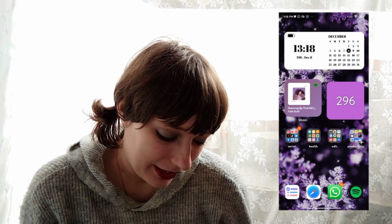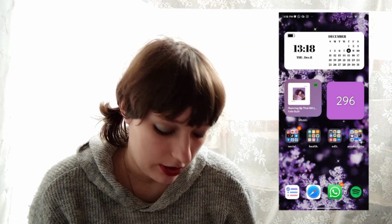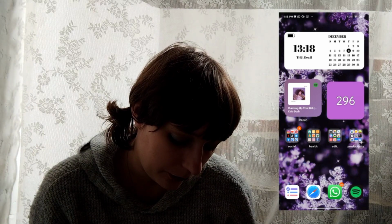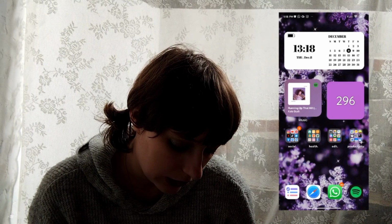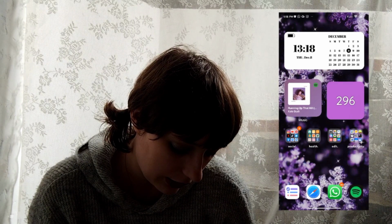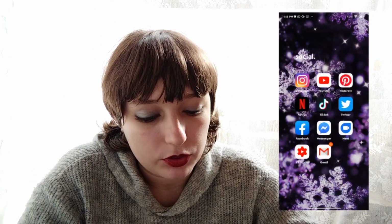And then now we have the apps. I'm going to talk about the dock and then we're going to get into the folders. Bottom left we have a to-do list app, then we have Safari, WhatsApp, and Spotify. Let's get into the social folder.